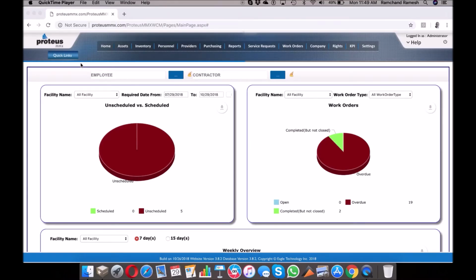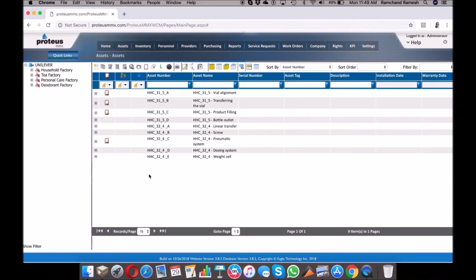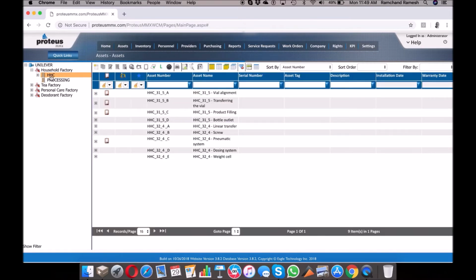To work with assets, select the option assets, and here you have a listing of all of the assets on the factory floor. On the left hand side is the hierarchy of the assets. So you can drill down to household products, and within household products, you have the various machines that make up this line.